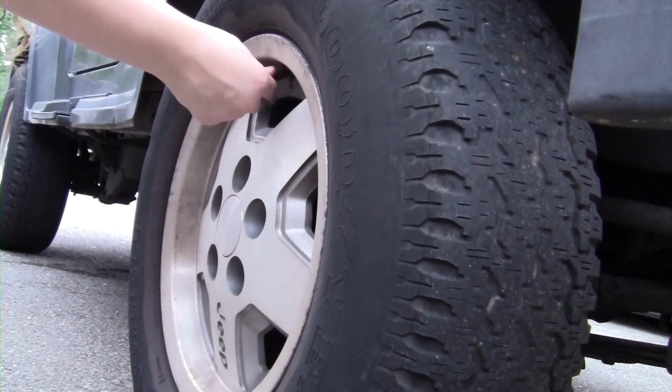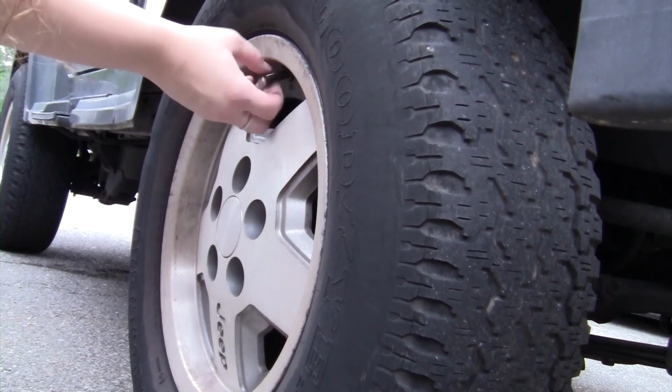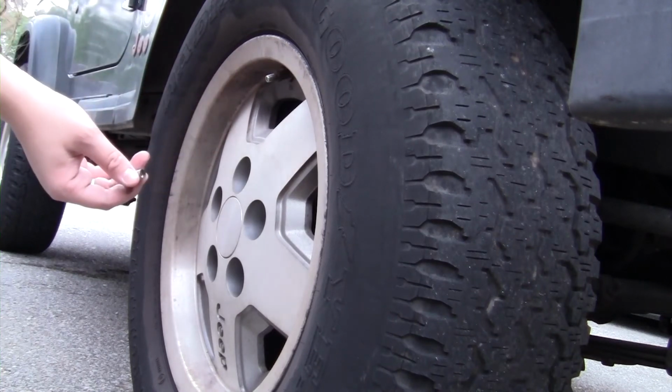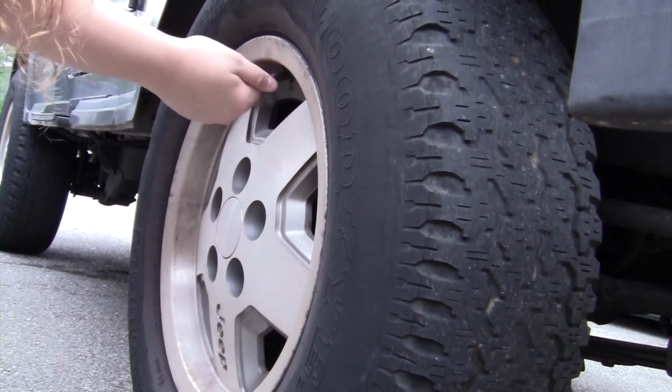Tire pressure is also important. If your tires aren't filled at the correct PSI, it can take a toll on your gas mileage and even cause a flat tire. You can check your owner's manual for the specific PSI, and there is also a placard attached to the vehicle door edge, door post, glove box door, or fuel door.